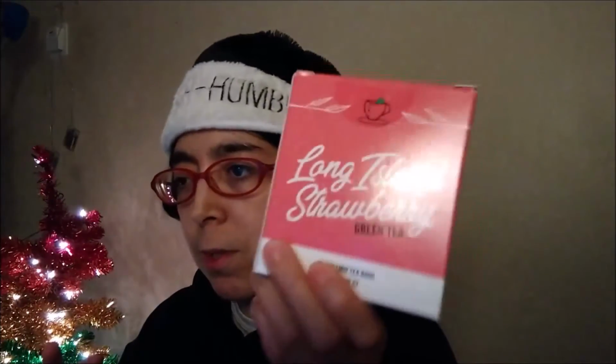I did put a little sugar and it was good. Let's see. Ingredients are green tea, papaya, strawberry pieces, natural flavor. It comes from India, China, Thailand. The antioxidant level is high, but it has a low caffeine content. All these have caffeine in them, so if you're sensitive to caffeine, I wouldn't suggest getting them, or just getting this one since it's low.